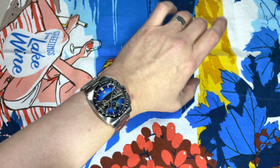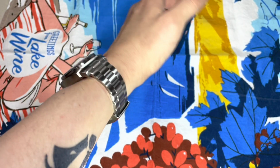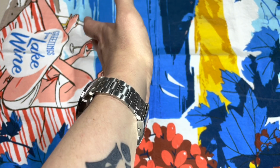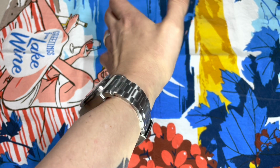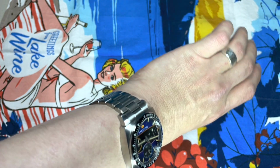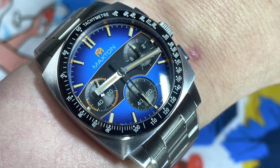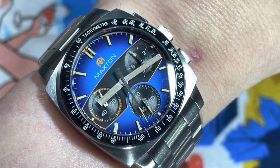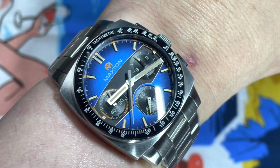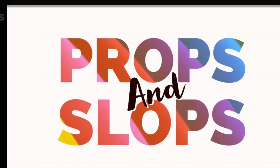As you can see on the wrist, it is just stunning. It looks great. It fits great. The bracelet, even though it's brushed, is just popping with shiny, and the whole thing is just a complete stunner. Look at this. Look at that. Oh, it's just killing me. So good. All right, let's go to props and slops.